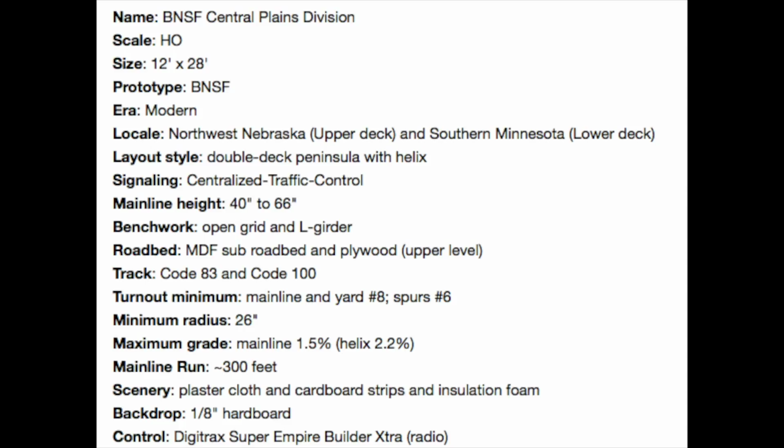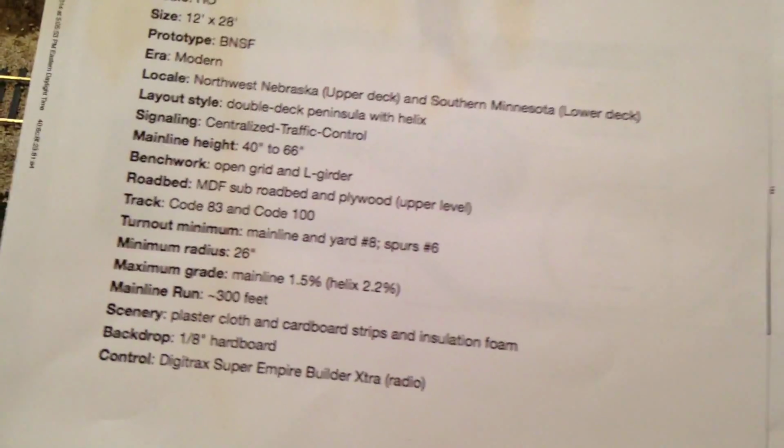I was talking with Ryan, and I think it's probably in our best interest to switch to Digitrax control, just because that's what you run. And we can stick inside these options too, because that would allow us to share throttles and stuff. So that's all I have for the specifications there.